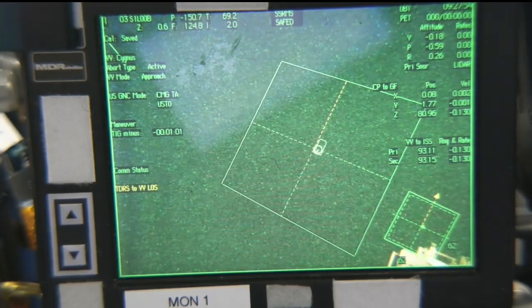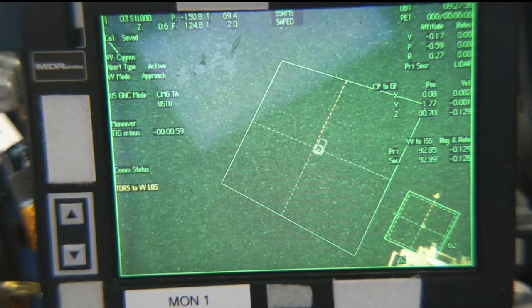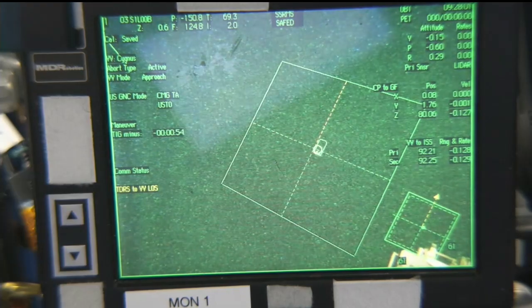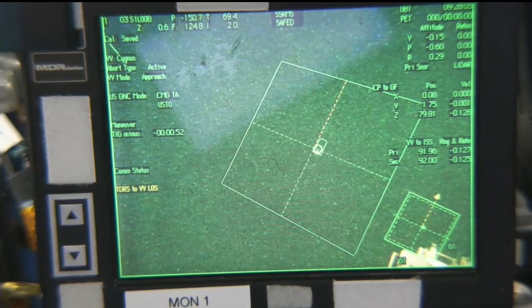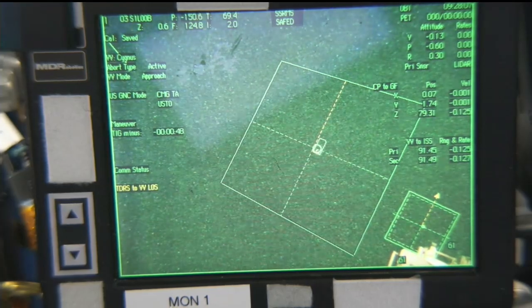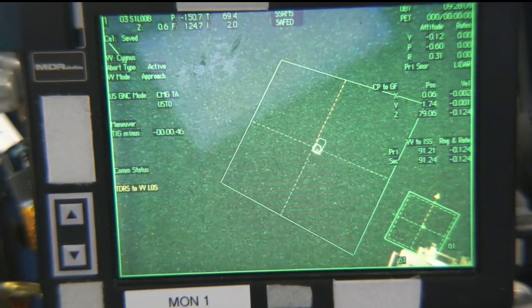The view you're seeing now is from inside the cupola of the International Space Station. This is the interface that NASA astronauts Nicole Mann and Josh Cassada, monitoring today's operation, are seeing as well. So even though we're in an orbital nighttime and it's difficult to see Cygnus, they still have all the data available to them.